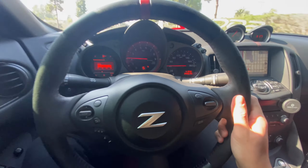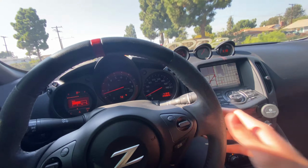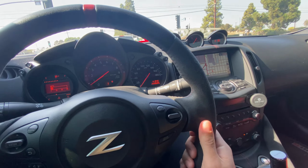Which is why I do plan on getting a different steering wheel in the future, just because of this problem. But yeah, it's kind of annoying. They should have replaced the leather with the Alcantara, vice versa, since it would have just been easier for the leather to not get stained.